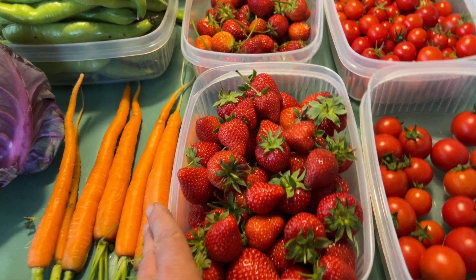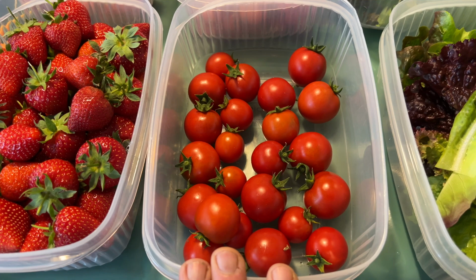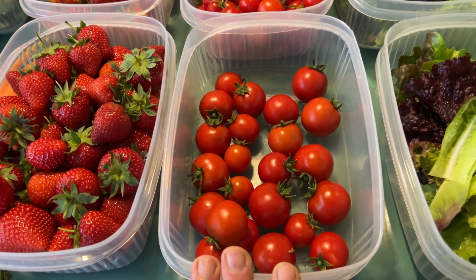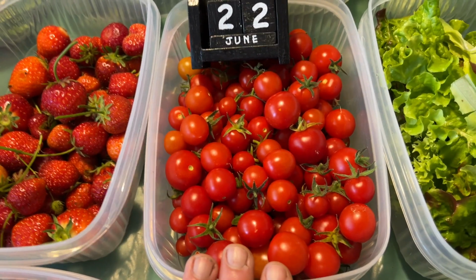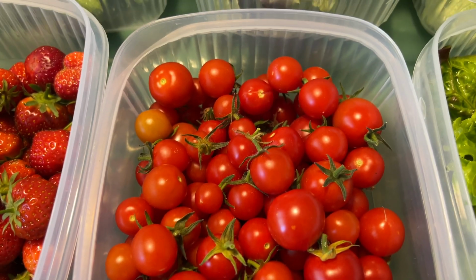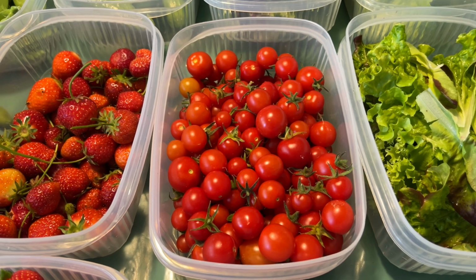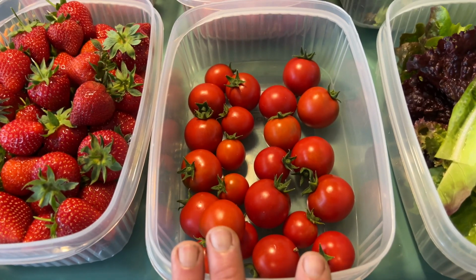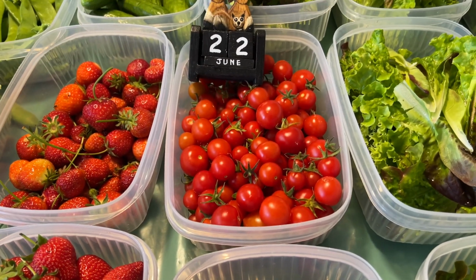All of my early strawberries finished now. These are the first of the tumblers that I sowed, what was it, back in March, I think. And these are the early ones. The early ones are still kicking out a lot of fruits, but they're smaller just because of the volume, really. There's just masses and masses and masses of them on every plant, whereas the tumblers, there's a much more modest number, and so they're a bit bigger. These are not quite as sweet as these at the moment.